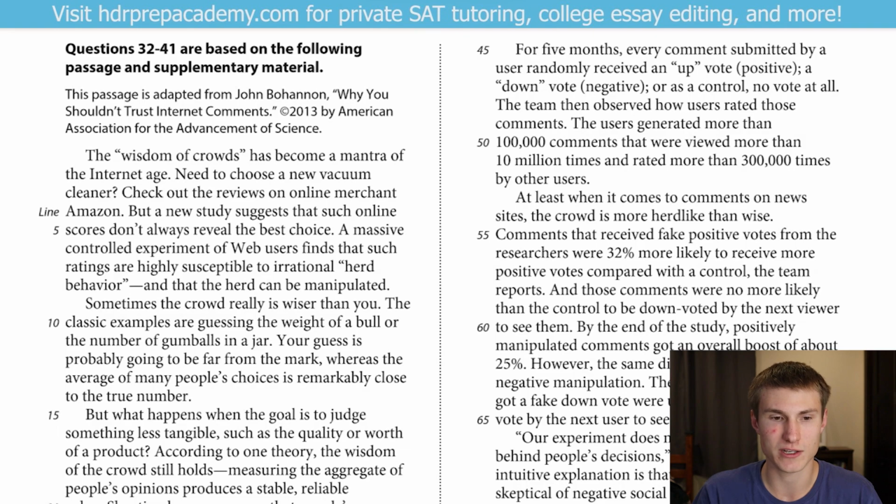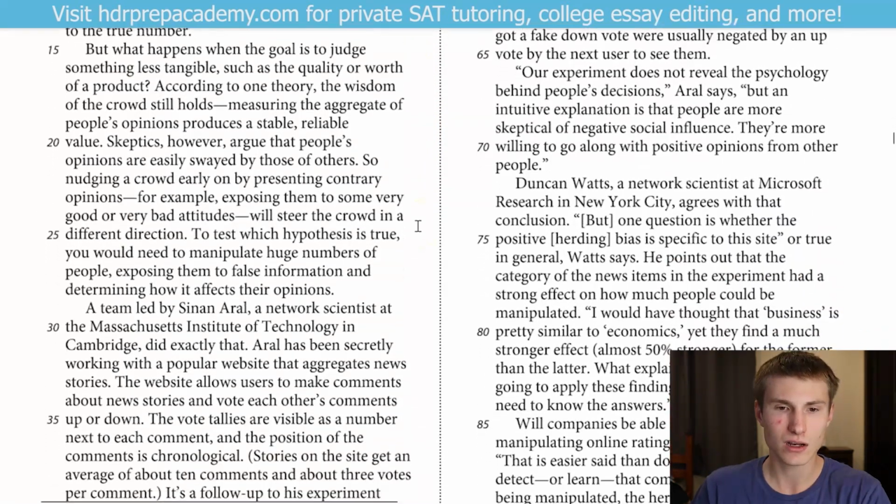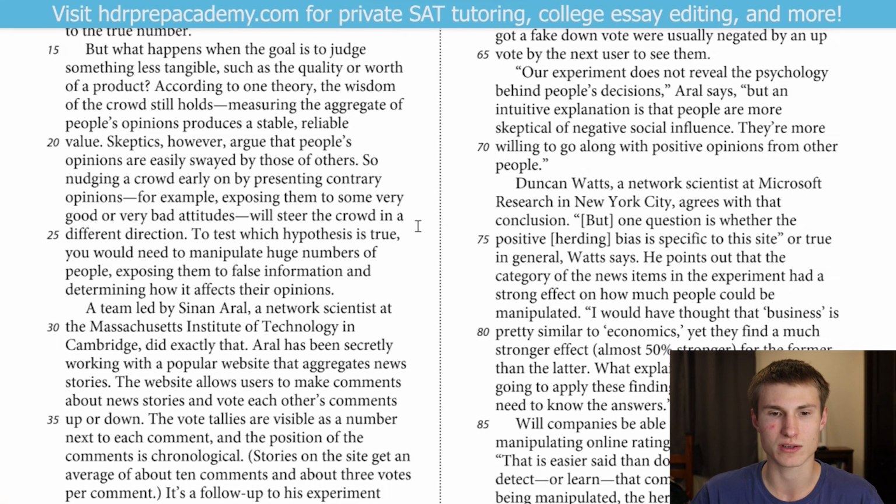Sometimes the crowd really is wiser than you. The classic examples are guessing the weight of a bull or the number of gumballs in a jar. Your guess is probably going to be far from the mark, whereas the average of many people's choices is remarkably close to the true number. But what happens when the goal is to judge something less tangible, such as the quality or worth of a product? According to one theory, the wisdom of the crowd still holds. Measuring the aggregate of people's opinions produces a stable, reliable value. Skeptics, however, argue that people's opinions are easily swayed by those of others.